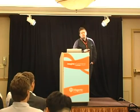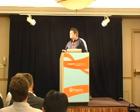PHP has PHPUnit, the de facto standard for unit testing on PHP projects. This provides us with a framework for writing simple tests and executing them during development. And by default, we can use this to test Magento. There is no barrier to entry to do this, and you will find examples on the Magento wiki. But we'll run through some code examples.